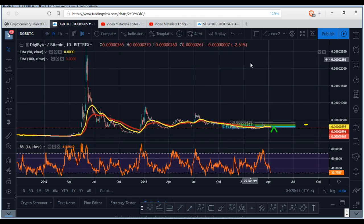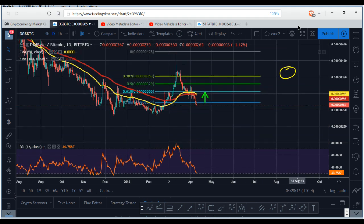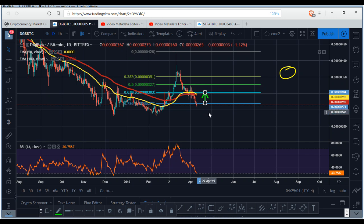DigiByte, let's take a look at the daily time frame. For DigiByte, I think we talked about it last time, and we just hit this area of 0.786. We could be expecting a rebound from DigiByte. Hopefully we're not going to make a double bottom from this area, but we should get some rebound from DigiByte, at least for the short term.